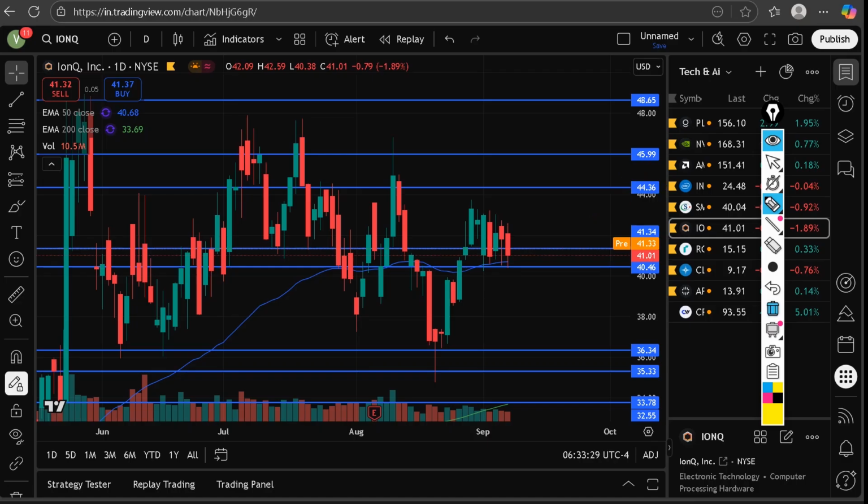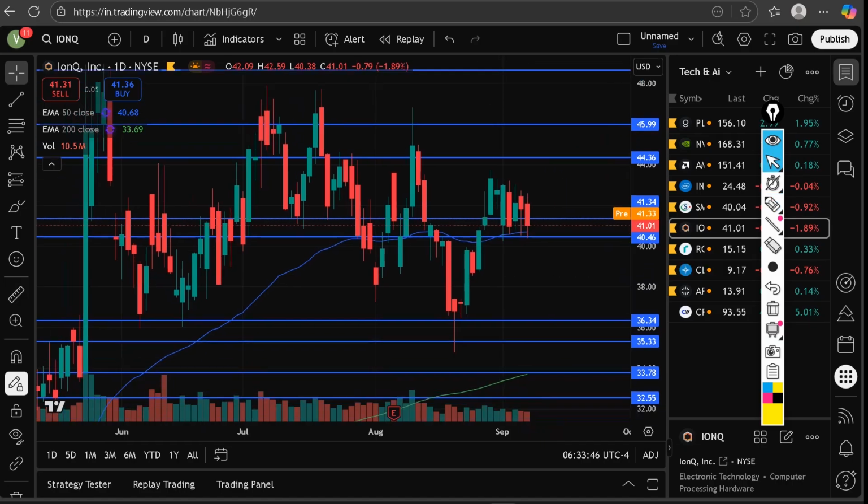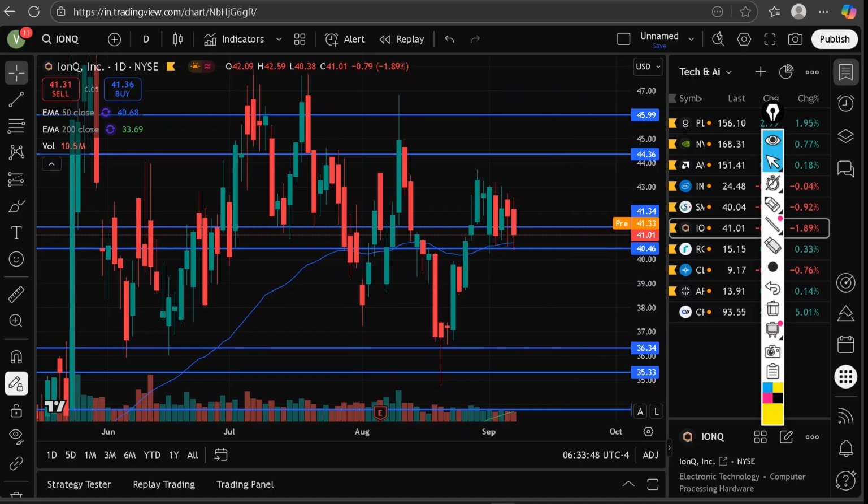But in case the stock gives a breakdown of this crucial support level, because you can see how many times it has tested this level, so if it again comes to test this price today and doesn't sustain it, gives a breakdown of this level and closes below this price, then we can expect some correction ahead in this stock. So these are the levels right now for IONQ stock.